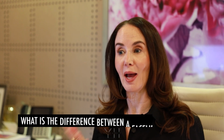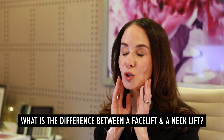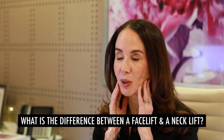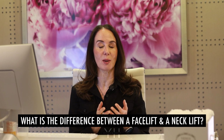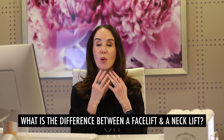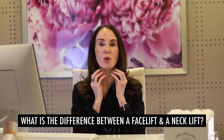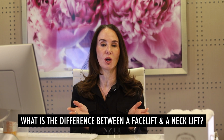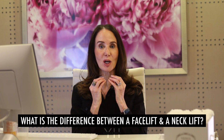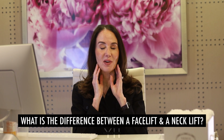What is the difference between a facelift and a neck lift? As we were just discussing, a facelift deals with the jawline and the neck below, so you are going to get improvement in both the lower third of the face and the neck. From time to time, the neck is very heavy, or we have very heavy salivary glands, where we want to deal with the neck in an isolated manner or in conjunction with the facelift.